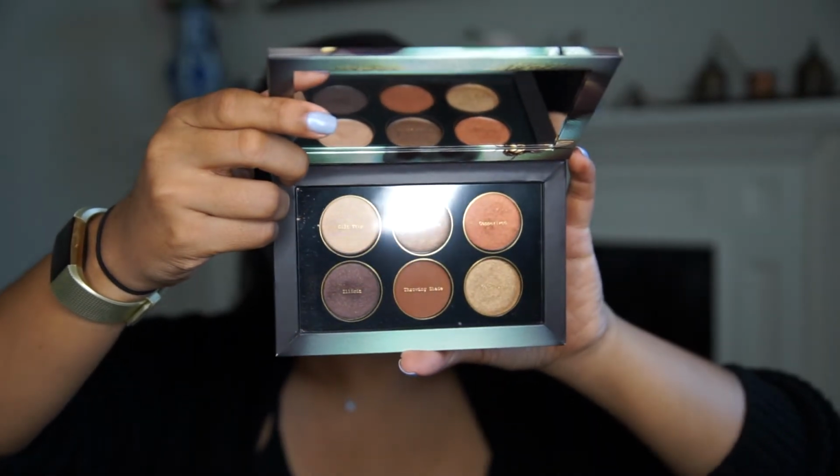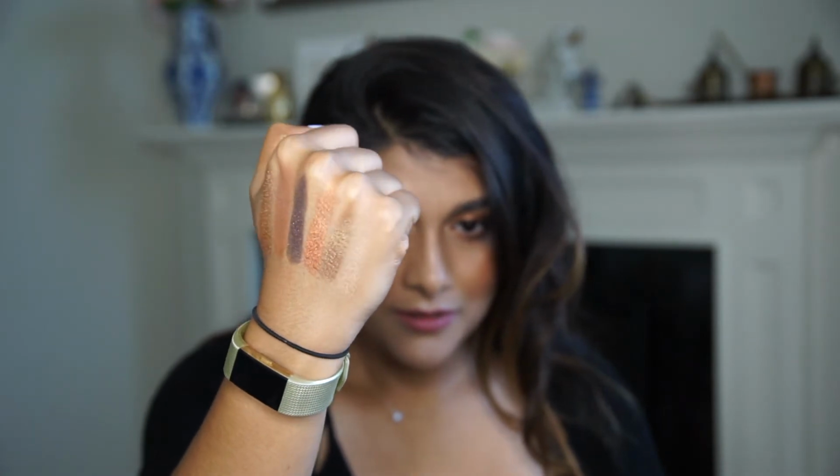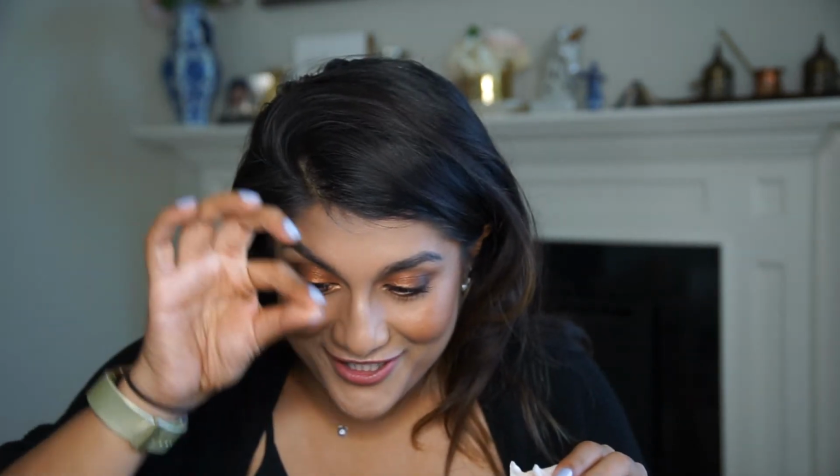So I did go into it to create the eye look I'm wearing today. Swatches. Y'all, this is pigmented. These are probably my favorite formulation of eyeshadows. This is definitely going to be my most prized eyeshadow palette possession. I already know it. It is beautiful. When I did this copper color, I just touched it, and it was like full pigment, and it's absolutely stunning.